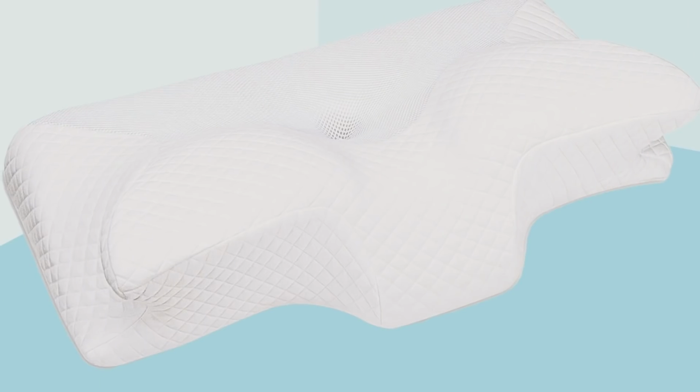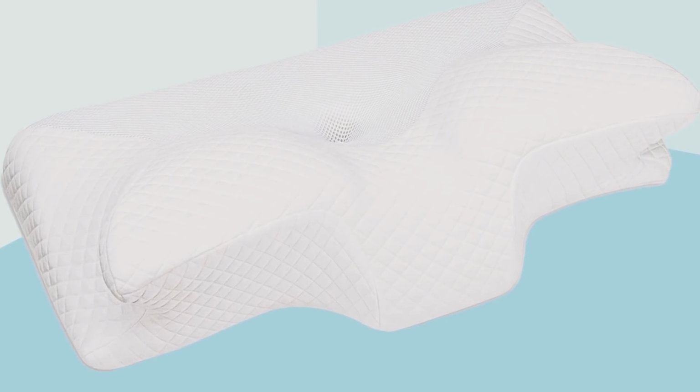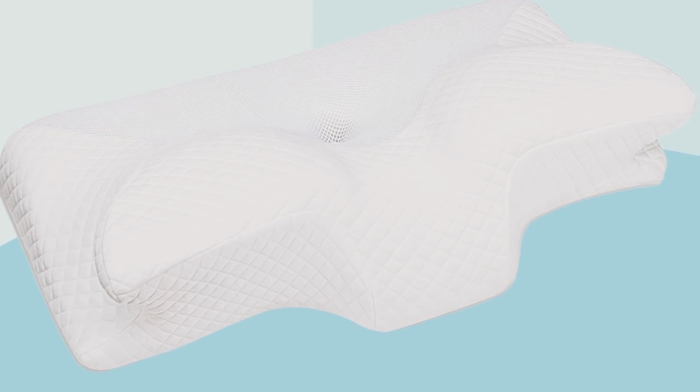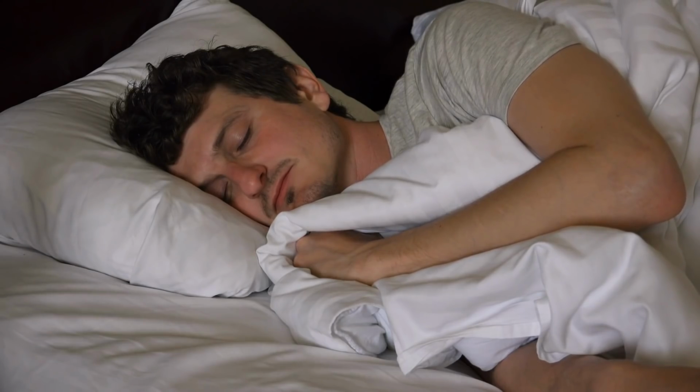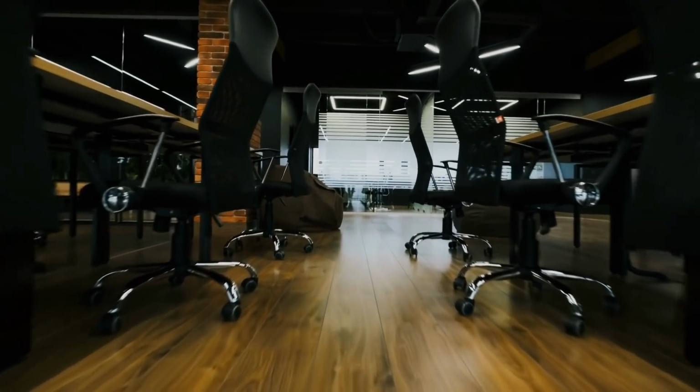Make it a habit of doing this every morning and your head posture will be as good as new. There are also some other ways you can improve your forward head posture, such as sleeping on a cervical pillow or changing your uncomfortable pillow altogether, and also by setting up your workspace in a way where you're not constantly looking down.